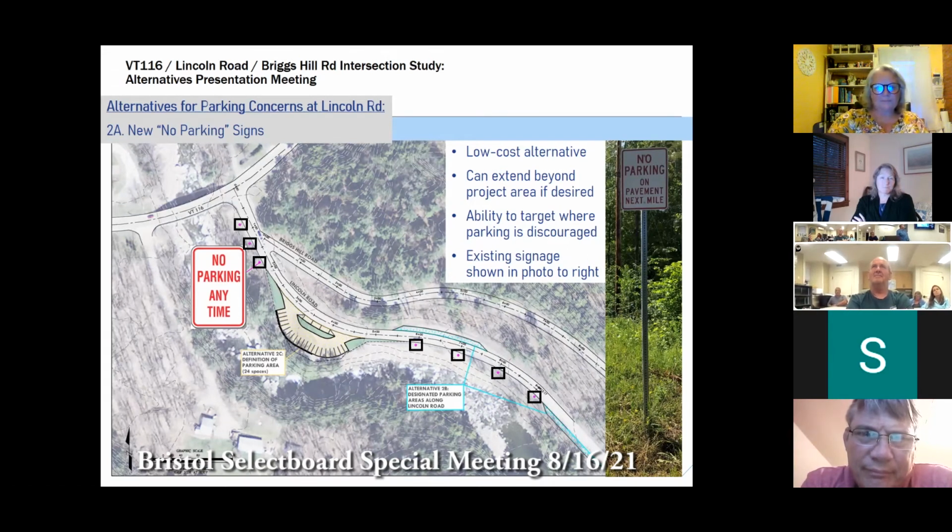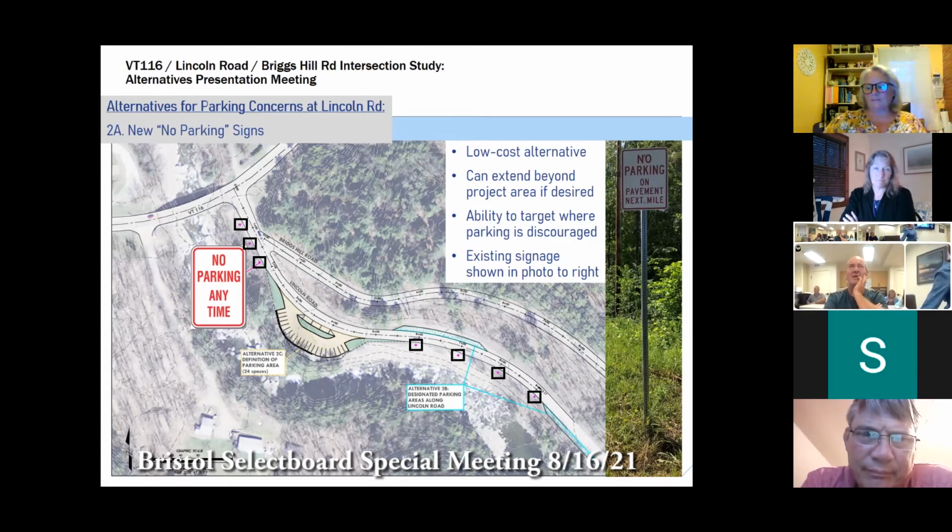So the first one, not too much to talk about, just adding some no parking signage, a low cost alternative. It could also extend beyond the project area if desired. And then this is the sign, and then there's more signage, as you mentioned, up the road.